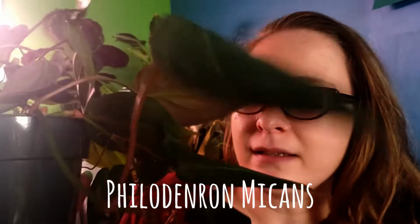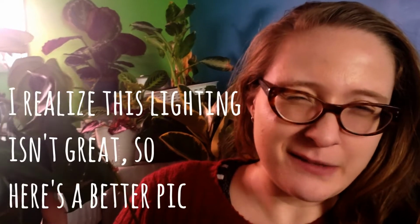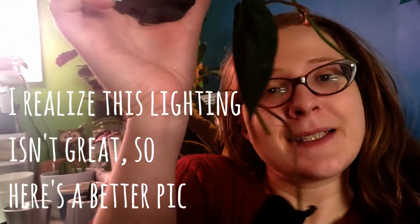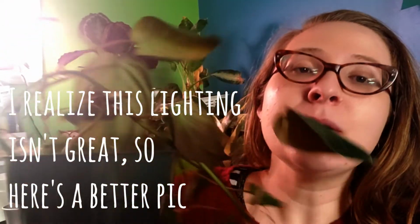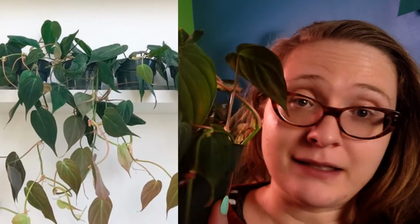So this is what I bought. This is a philodendron micans. I do have a cutting of this, but it hasn't been doing very well. So I bought myself this little plant when I was there. It's a beautiful little philodendron. This one is $18, which is a very good deal. I've been looking for philodendron micans for a very long time. It's a very healthy plant.